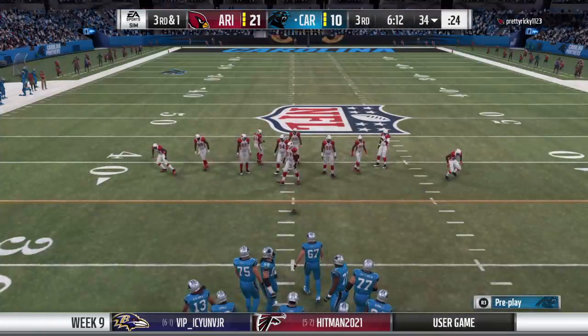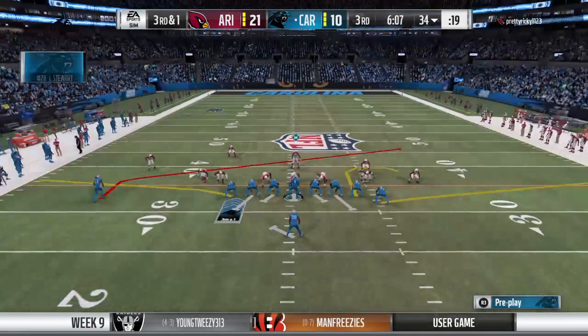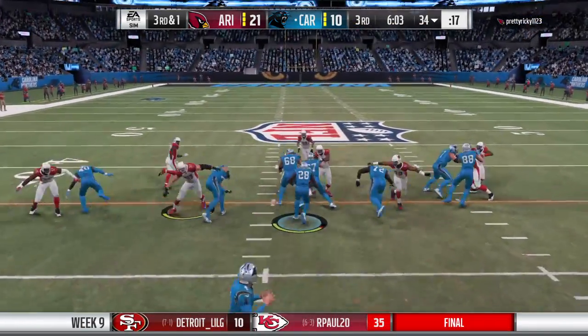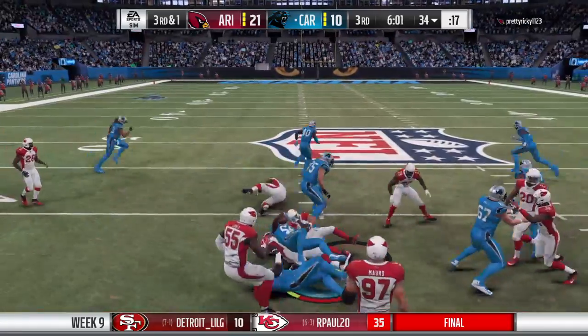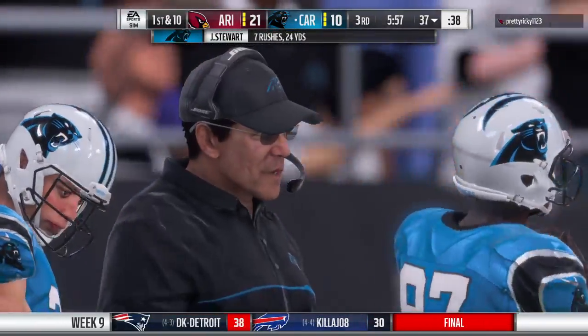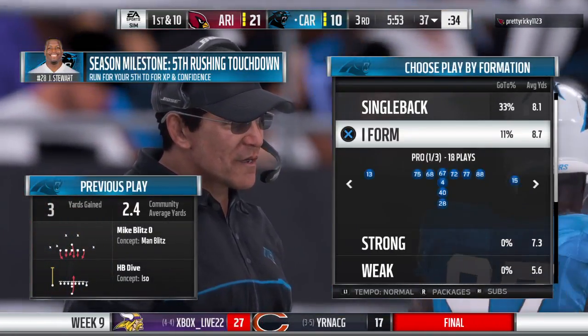And on third down, a nickel formation here defensively. They'll try and run it. Here's Stewart, and he will have a first down as they get him to the ground at the 37. 3 yards there, good enough to keep the drive moving.